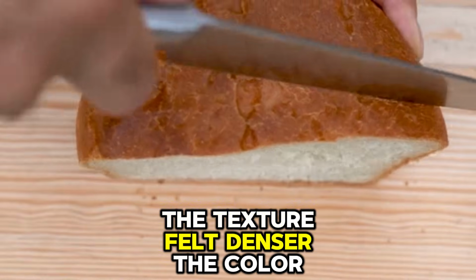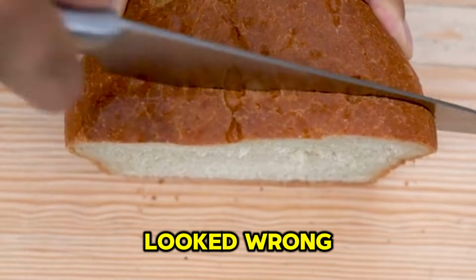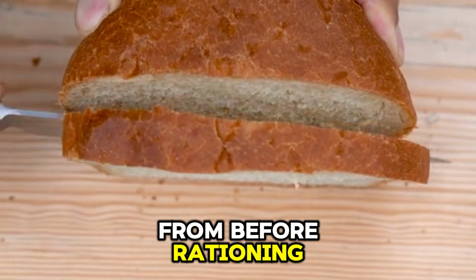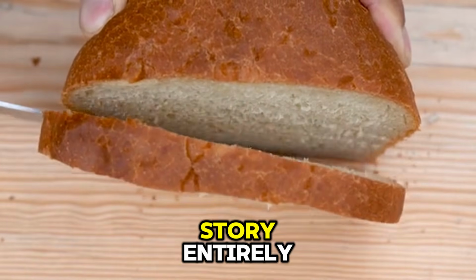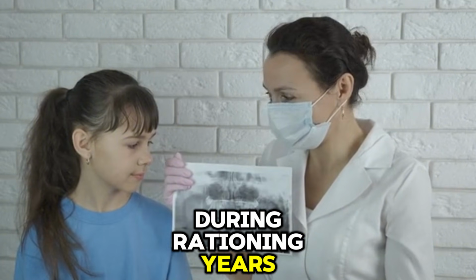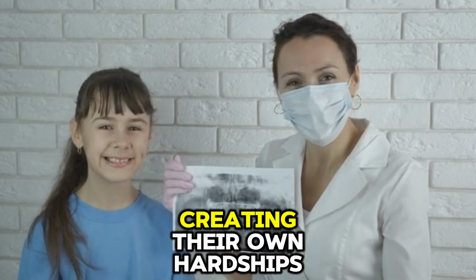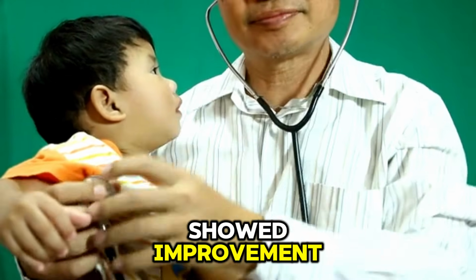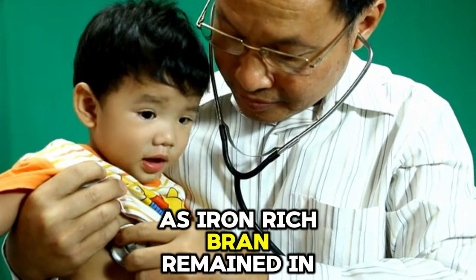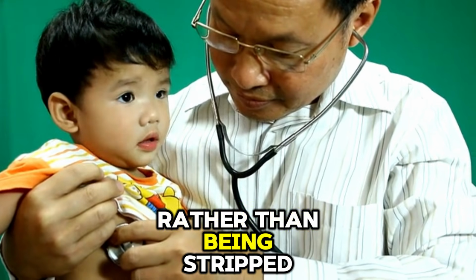The texture felt denser. The color looked wrong. The taste differed from the fluffy white bread people remembered from before rationing. Yet health metrics told a different story entirely. Dental health improved measurably during rationing years, despite sugar restrictions creating their own hardships. Childhood nutrition markers showed improvement rather than decline. Anemia rates dropped as iron-rich bran remained in the flour rather than being stripped away.